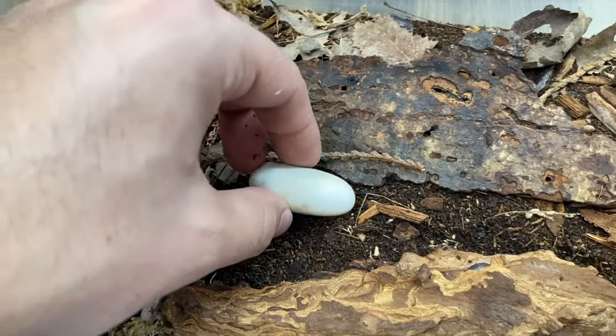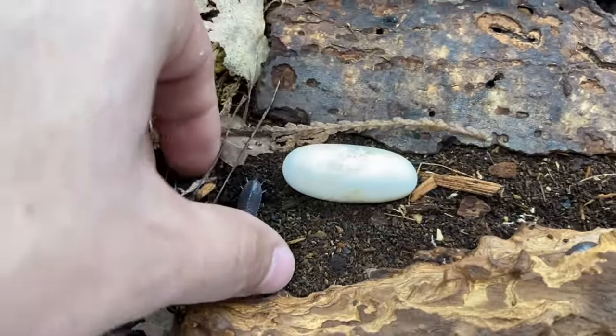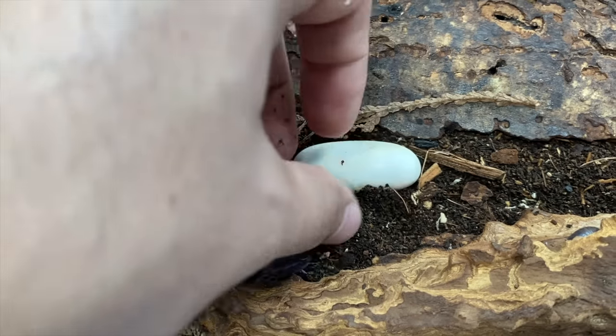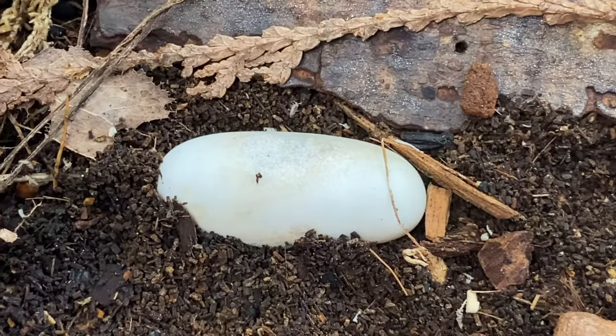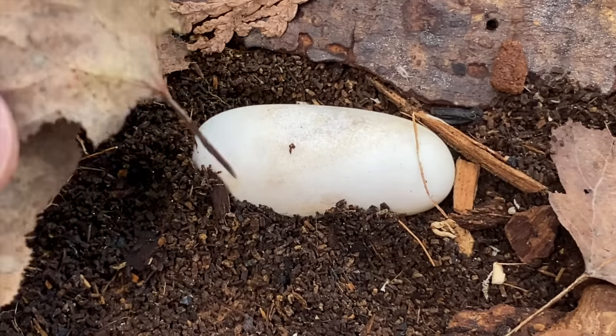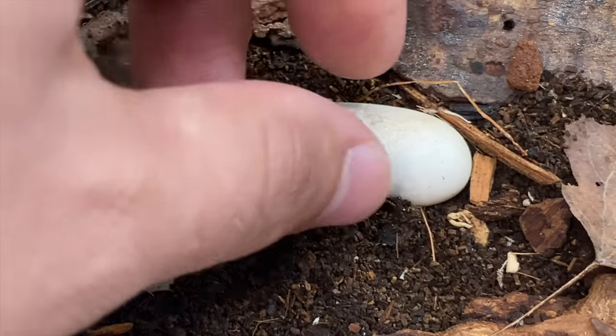But we're going to just let it do its thing here. I didn't really think it's a good egg, but I'm just leaving it in here because I don't know what's up. It looks pretty good now. I just want to give it a chance. They're not bothering it whatsoever, which in my past experience has always meant that it's a good egg. I feel like isopods just never touch good eggs.